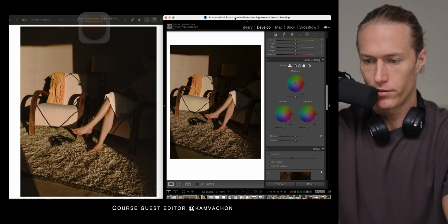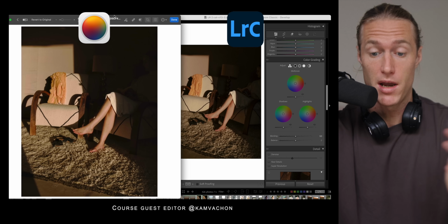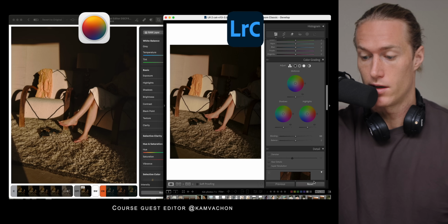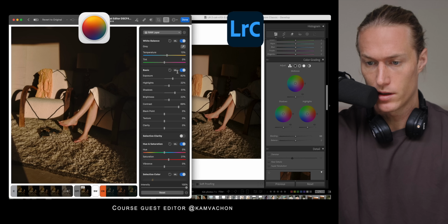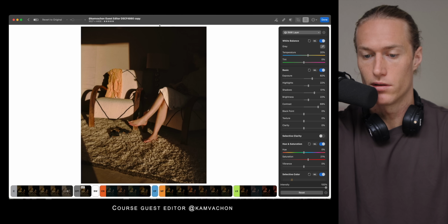Okay, so here's Lightroom here, and here is Photomator. So I've been doing a lot of this, just matching styles over, trying to get the same result as these edits that I've been doing over in Lightroom. I've done so many of them. You can see that we're getting really, really close. So let's look at the interface of Photomator.